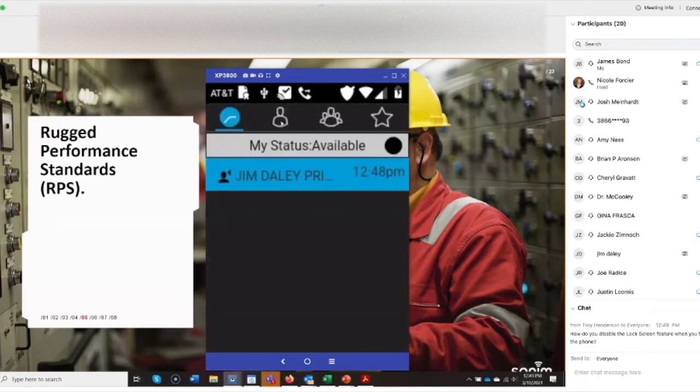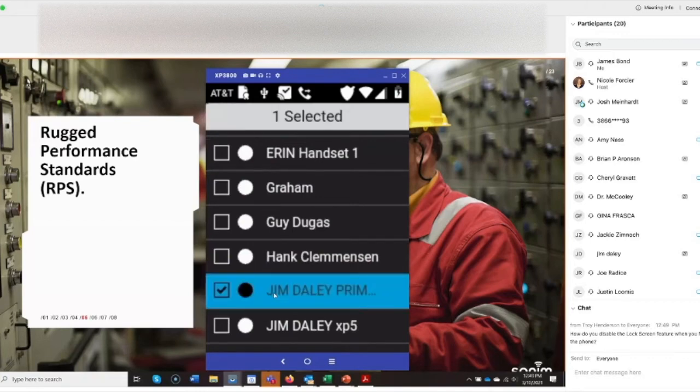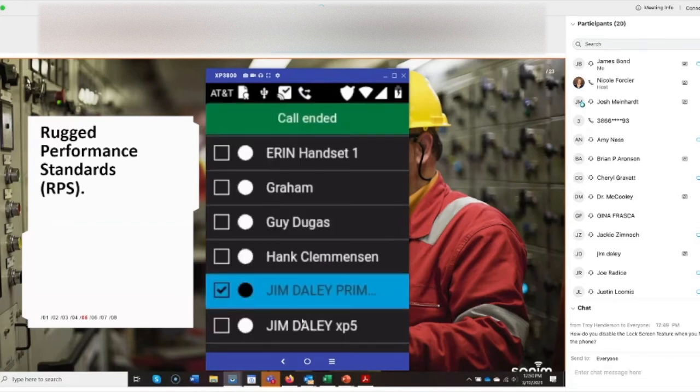So again, guys, this icon right here is going to be for one-to-one calling. Anytime you want to make a call to one single person, you can highlight that person and press the push to talk button. Hey, Jim, just doing a quick radio check. Copy that, copy that. Test. All right. If I want to end that, I just hit the end button on the device, but you guys can see how quickly I can do a one-to-one call.